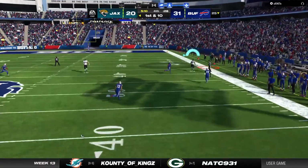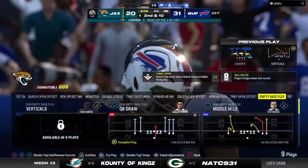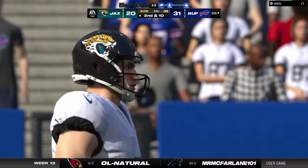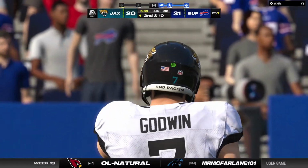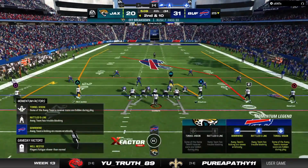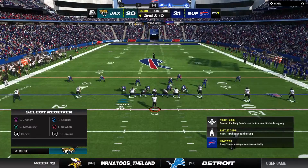He's going to air one out. And that is incomplete. Took a shot there on 1st down, but he couldn't reel it in. When you're leading in the final quarter, your radar has to be up for any potential deep shots. And probably not the last one they're going to see in this game, not as long as they hold this lead.